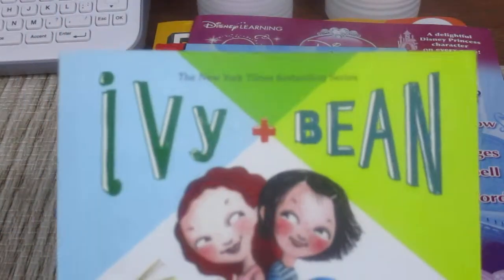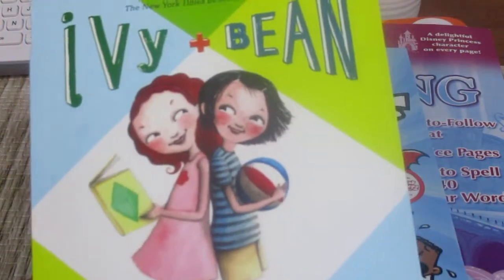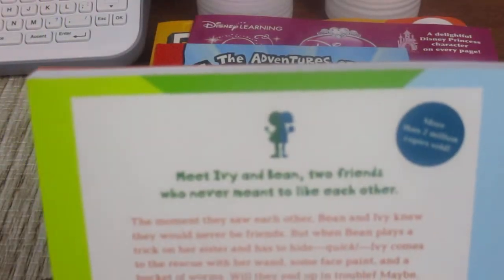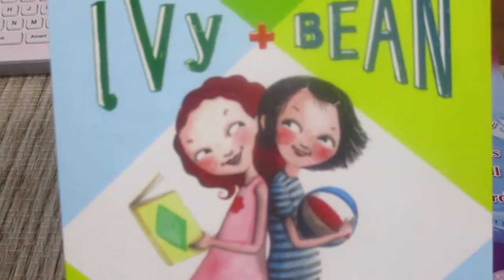She also picked out this book, another chapter book called Ivy plus Bean. I don't know how many of these she'll get through, but she can certainly at least get started. And then if not, she can read them during the year, because reading every night is required anyway. So there's this one here. I'm pretty sure she picked this out because she has a friend named Ivy. I'm not sure what this is going to be about. I imagine something about these two girls here.